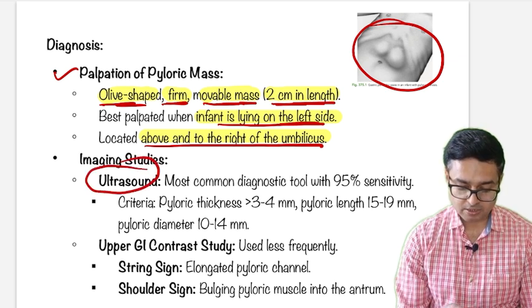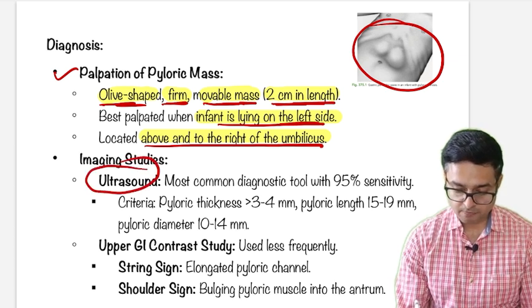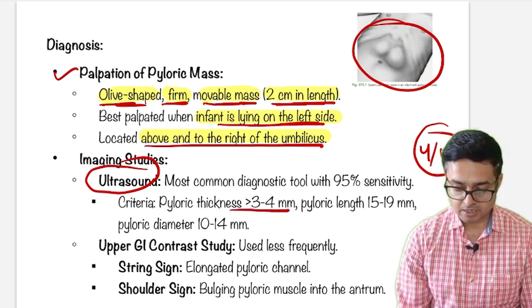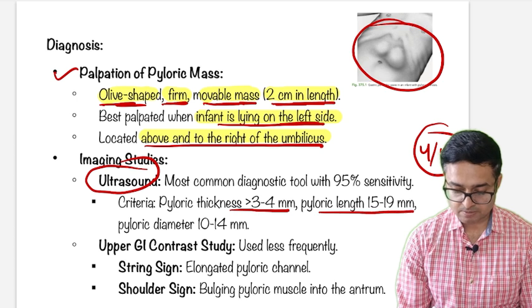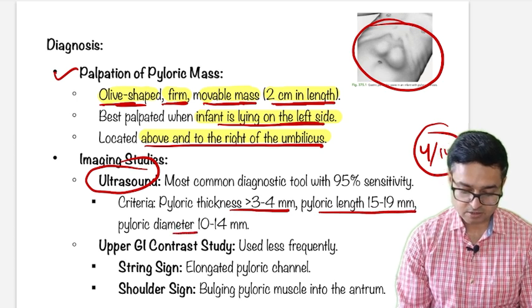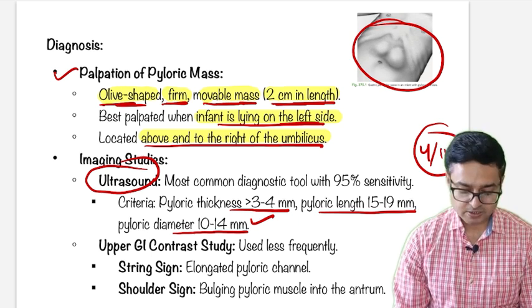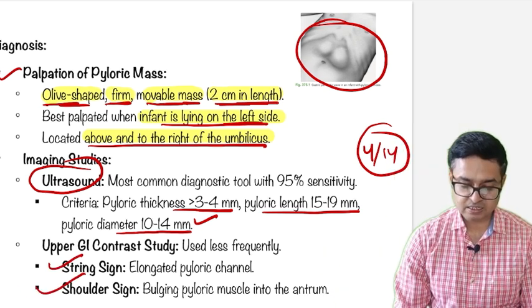USG is the important investigation. Remember the 414 rule, I'll tell it later. But just remember, pyloric thickness is more than 4 millimeter, pyloric length is more than 14 millimeter, and pyloric diameter is 10 to 14 millimeter. Upper GI contrast studies, we have theoretical questions, string sign and shoulder sign are seen.